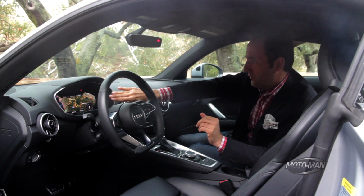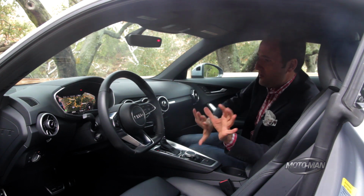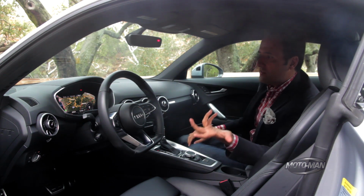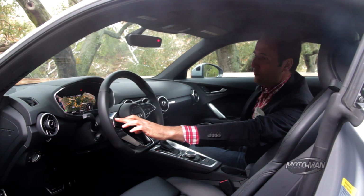Now, Audi calls this Virtual Cockpit, and there's a couple of different things that can be done here, and this is where we get into the controls on the steering wheel. So in previous Audis, you can scroll between applications on the main screen over here with this button here.